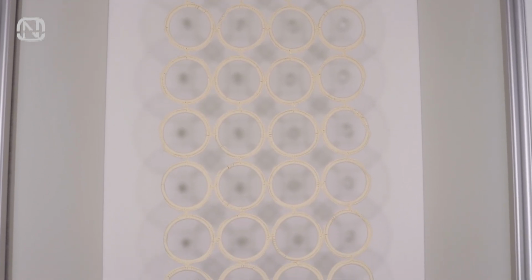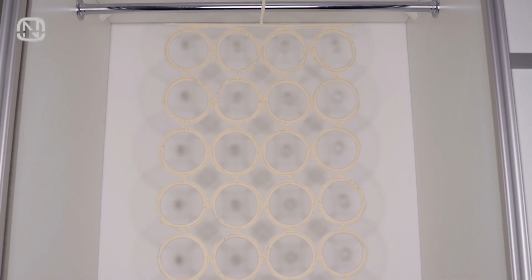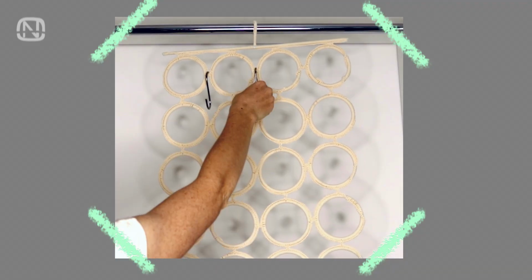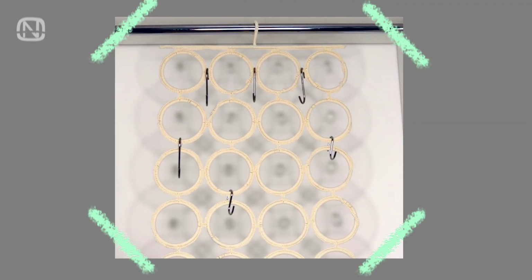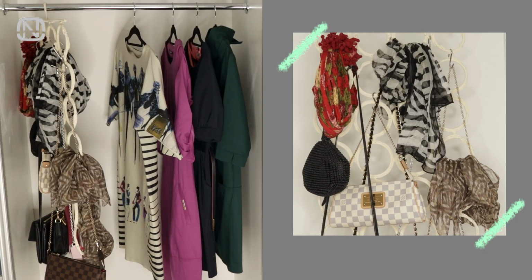A multi-use hanger like this is another way to hang your bags. With the help of any type of metal hooks, you can hang bags of all sizes. A tiered storage arrangement will fit with any wardrobe while keeping your handbags well organized. If you want, you can add other accessories like belts and scarves to the mix. There is room for everything.